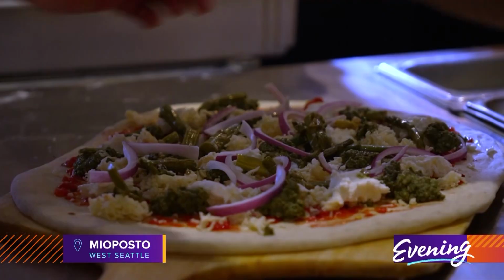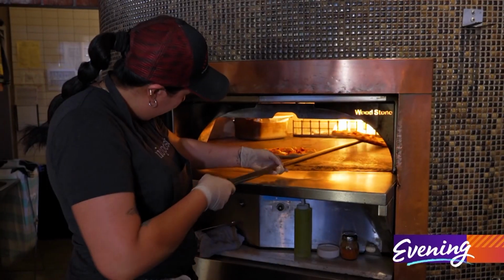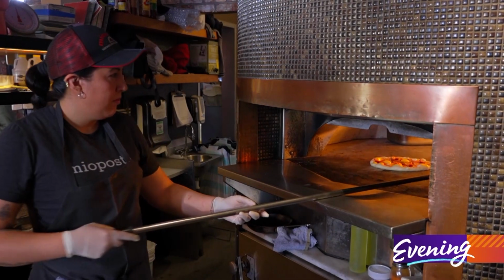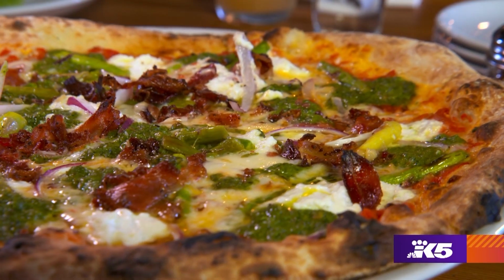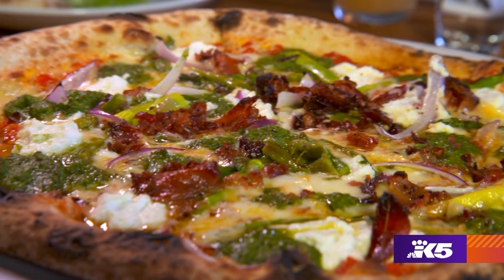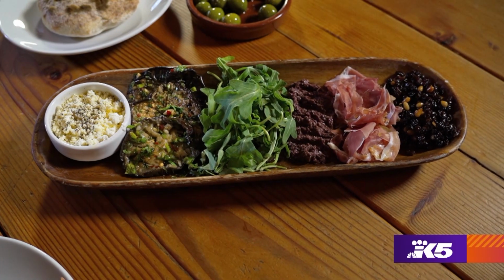If you're looking for a stylish way to share a pizza, consider making Mio Posto your place. They do wood-fired pizzas in 4 locations around Seattle. These are pizzas baked nearly instantly at 600 degrees. In West Seattle, we showcase the Piccola Verde with pea pesto, fontina, ricotta, red onion, pancetta, and asparagus on a fresh milled tomato base. We also tried some of the antipasto.